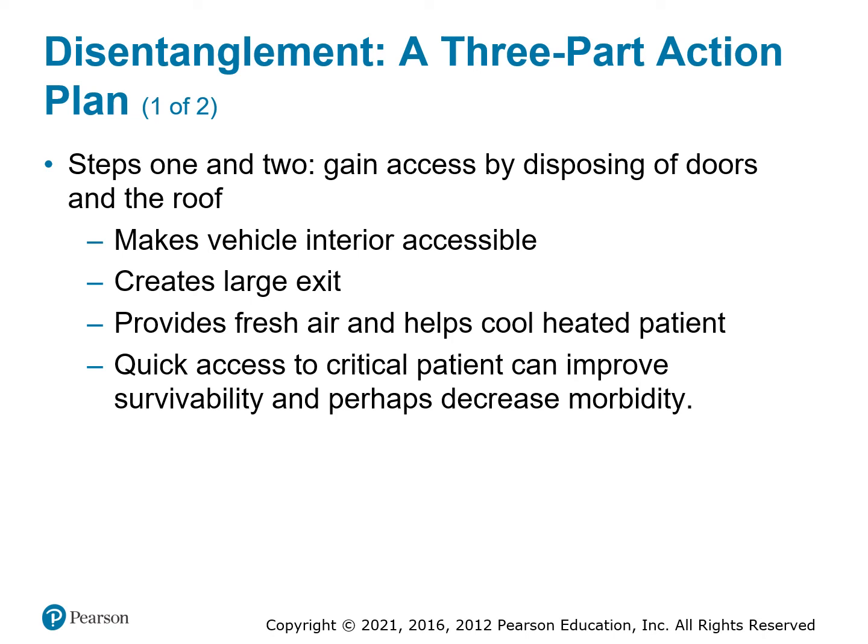Going back a ways though, you have to remember this takes time. You're not going to do this in 2 minutes. So be thinking a few steps ahead. Hey, they're going to extricate through this disentanglement process of taking the doors off, taking the roof off. It's going to take them 12, 15 minutes to do this. I'm 25 minutes from a hospital. Maybe I should call the helicopter. So these are the things you need to think about through the process.